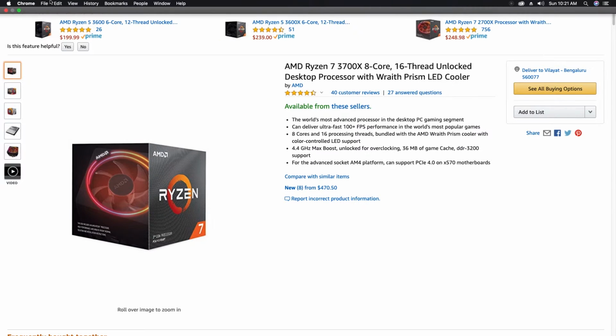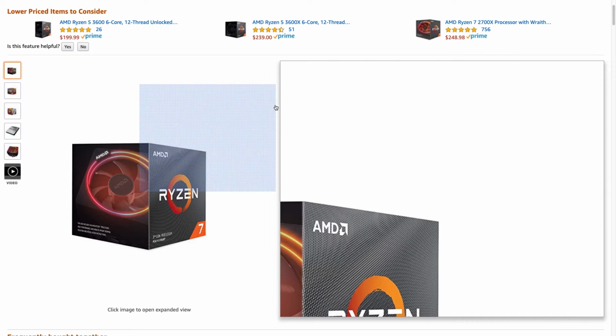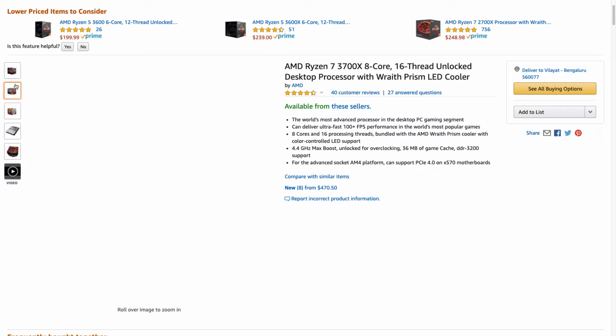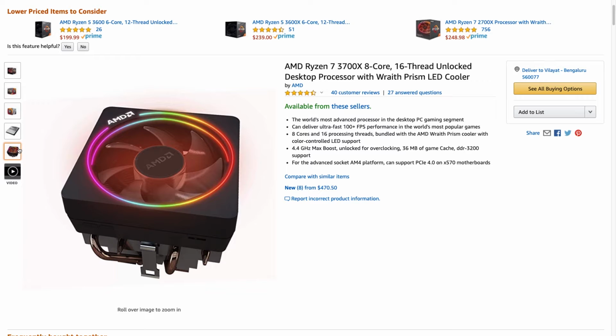Alright, starting with the parts for the CPU, we have the Ryzen 7 3700X. It's an 8-core 16-thread beast, which is clocked at 3.6 on the base, 4.4 on the boost. It is unlocked, so you can overclock to get some extra performance. It has a 65-watt TDP and includes the Wraith Prism RGB cooler, plus supports PCIe 4.0. All that goodness for only $329, and in my opinion, it's a really good package.